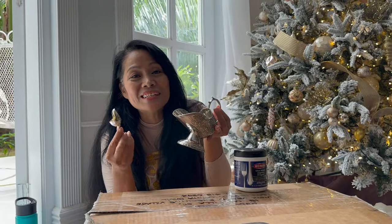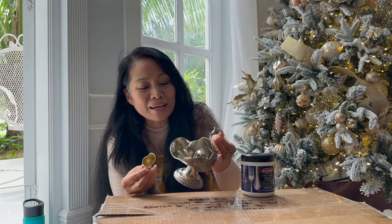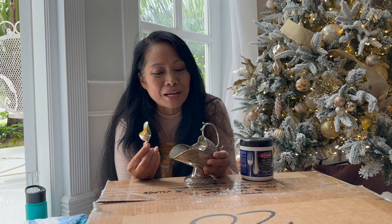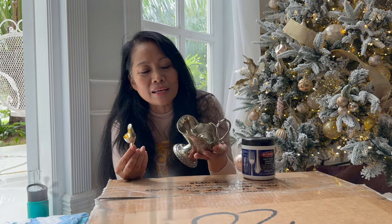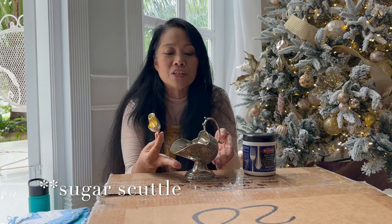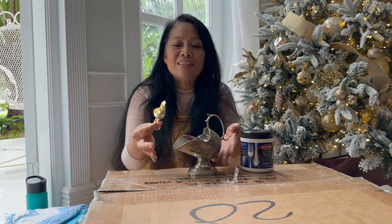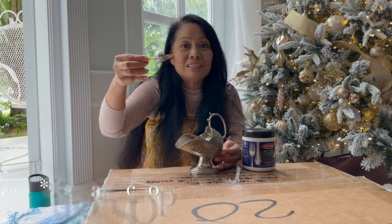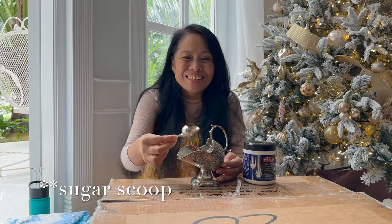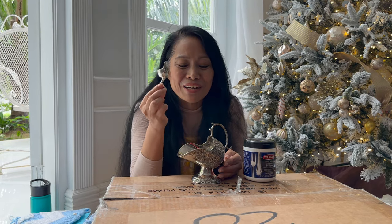So these are the silver items. Oh my gosh, these are just so very precious. This is my very first time to have that. I think this is the sugar container or dispenser to serve during tea time. And this is the sugar scuttle. Like you scoop it out like that and put into your tea. Scoop it. It's so super cute.